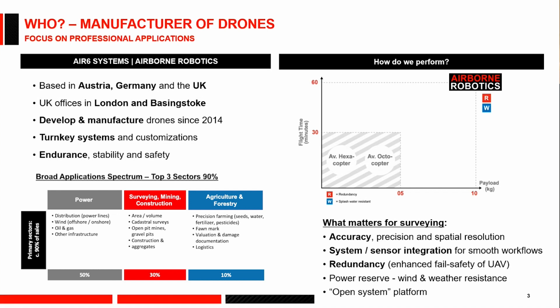Then lastly, agriculture and forestry, also a very large sector, which includes also logistics, for example, logistics in forestry. All three sectors together account for about 90% of our sales. And LiDAR is very important for all three of them. And that's why LiDAR applications are so important for Airborne Systems and Airborne Robotics as such.